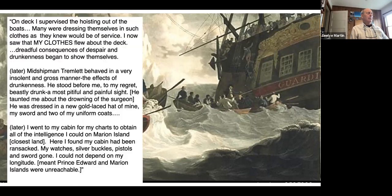And here he is out. Here's the word from a report that he put together, showing that he started seeing his clothes on the deck. Midshipman Tremblett was dressed in a new gold lace hat of his, and his sword and two of his uniform coats. And he went to his cabin, and found that it had been ransacked. His watches, his silver buckles, his pistols and his sword were gone.